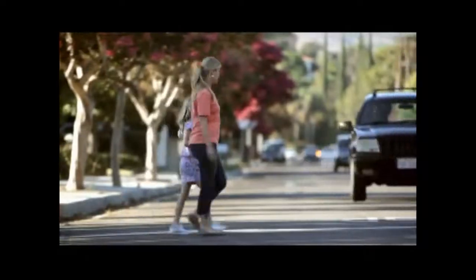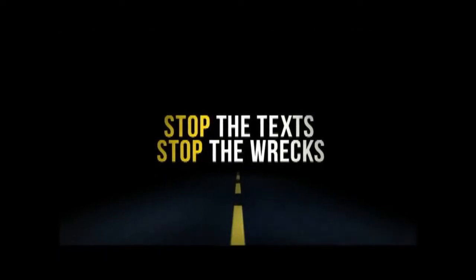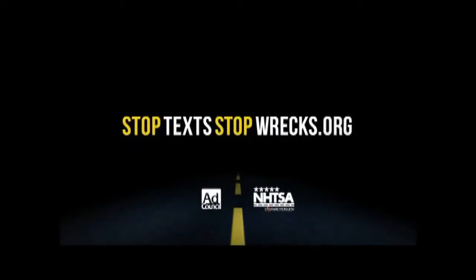That's love. The average text takes your eyes off the road for nearly 5 seconds. Stop the texts. Stop the wrecks. Visit us at stoptextstoprex.org.